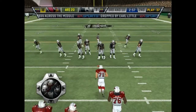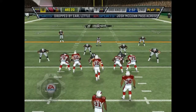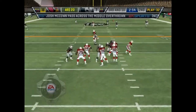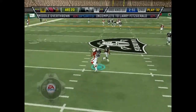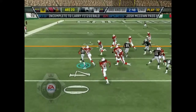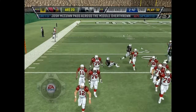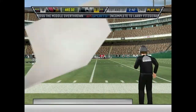The Raiders defense and the secondary really making it hard for Larry Fitzgerald to even get open. McCown just throws one up hoping that Larry Fitzgerald can catch it, but he's been unable to thus far. There's the pass, back to pass. It's going to be the third interception. Another interception by this Raiders defense. And the face mask will mark at the 32-yard line of Arizona. First down.